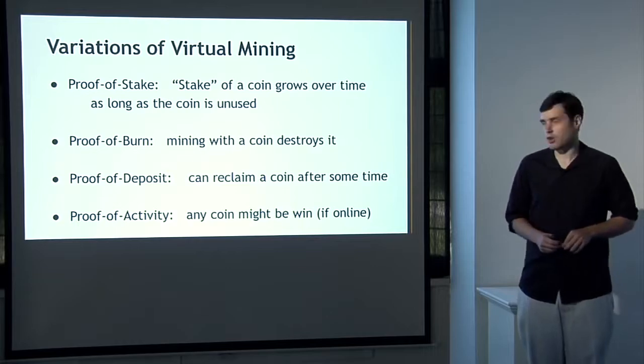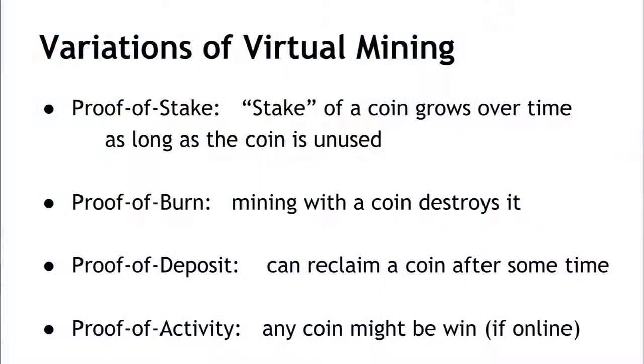Another variation is called proof of deposit. And this involves mining with your coins by depositing them in something like a time-locked account. Where they aren't burned forever, you'll be able to get them back eventually, but only after some amount of time has passed. Effectively, by choosing to mine with your coin in this scheme, you're losing the opportunity cost of whatever else you could have done with your coin instead at that time.